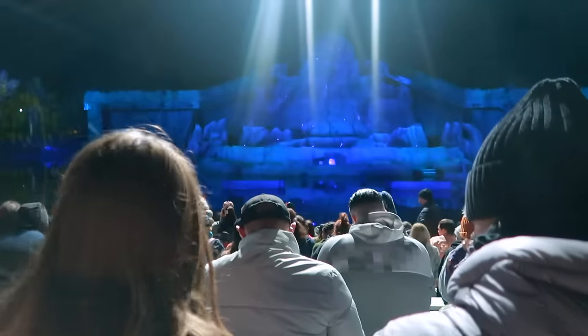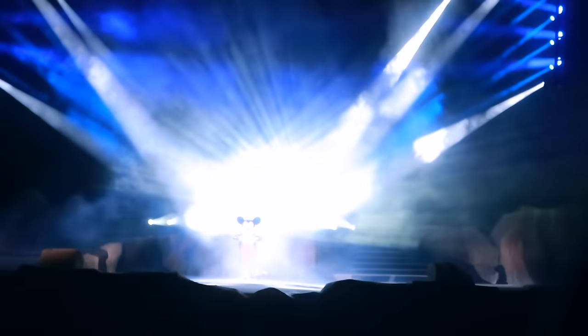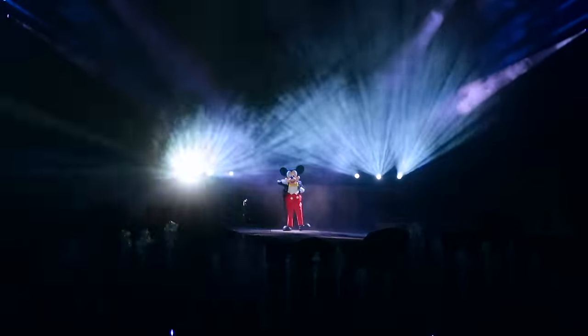Plus, when you get into the theater, you're gonna have that front and center viewing section. So you can either sit in the front row or the back row, but you're gonna have a center stage viewing, which is awesome. You don't have to wait in a long line. You got a nice full belly. Everybody's happy. To me, it's money well spent.